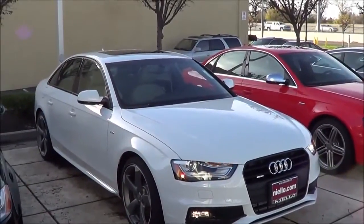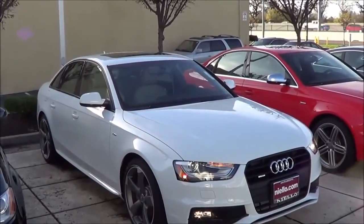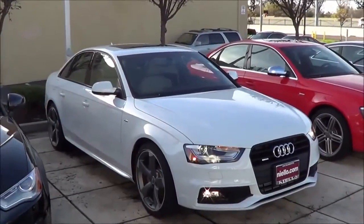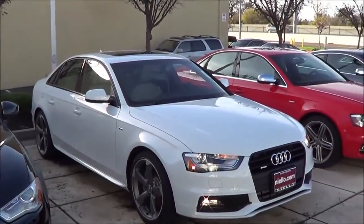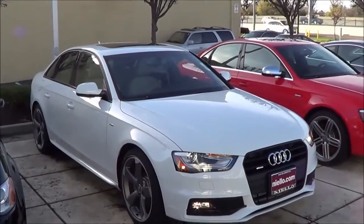Now, competitors of the A4 are the vehicles in the entry-level luxury sports sedan class. You have the Cadillac ATS, BMW 3 Series, Lexus IS, maybe even the Acura TLX might be a worthy competitor, and also the Mercedes-Benz C-Class.